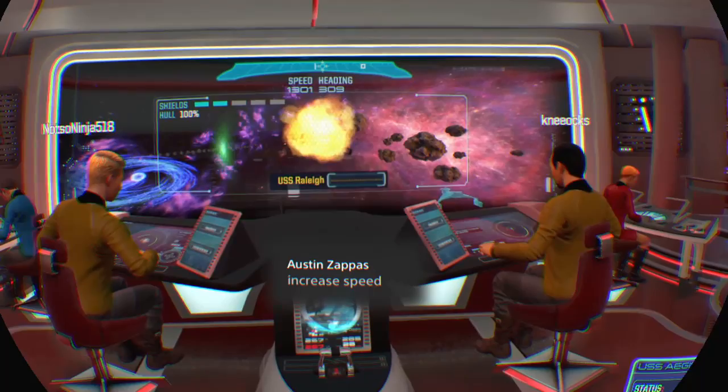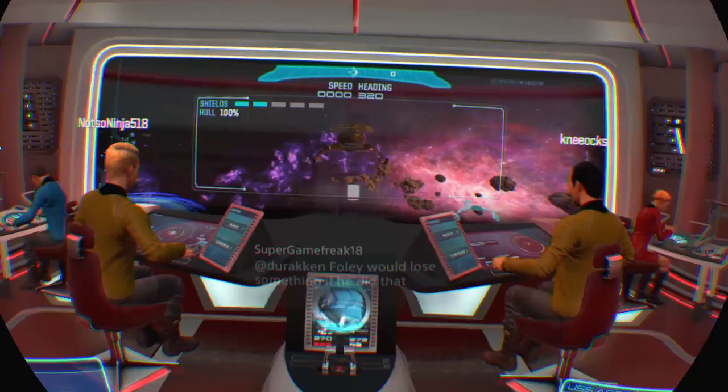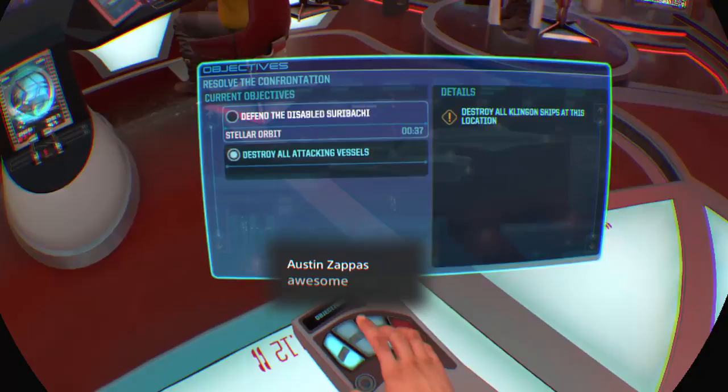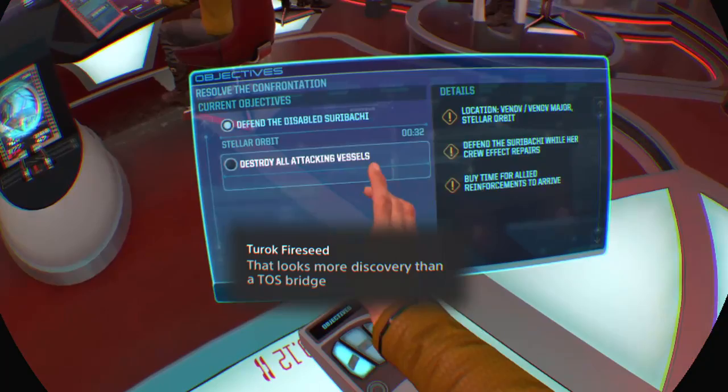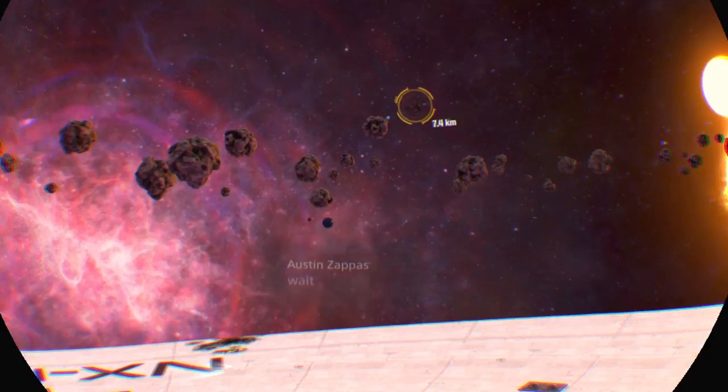USS Raleigh, we are en route to provide support. Yes. Go fuck yourself. Increasing shield strength. I'm gonna fuck you up. My name is Alec. I mean, Scotty. Okay, we gotta defend the Sirabachi. Scotty. Preparing phaser banks. Oh, aye. His name is Scotty. Fine. I can't do anything. I can't do any accents, honestly. I'm so bad. I hear you there.